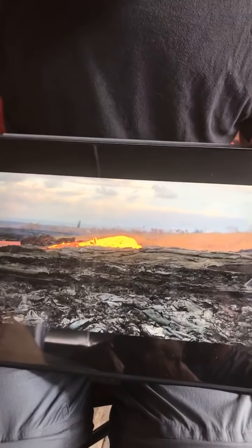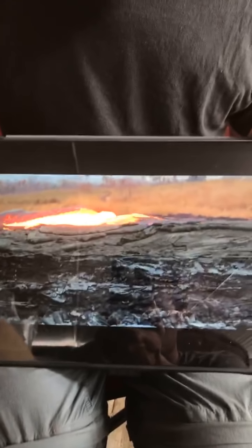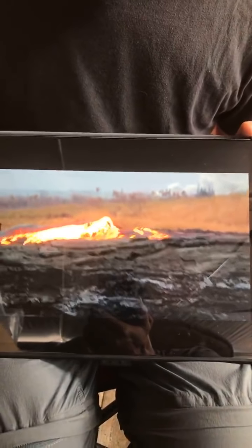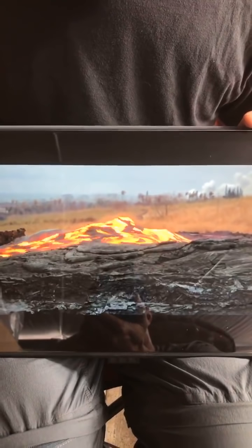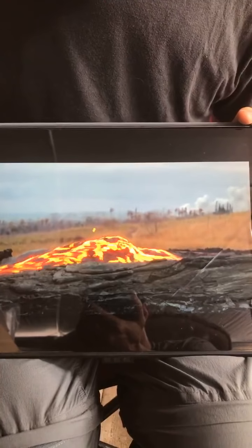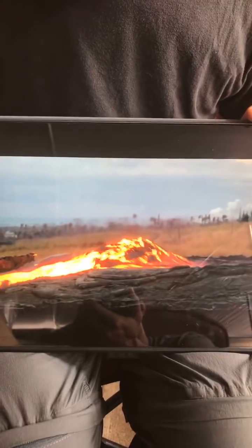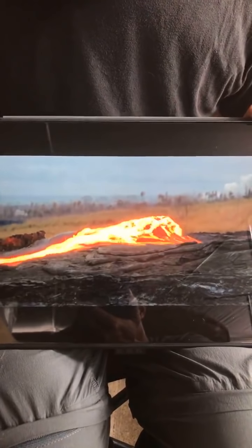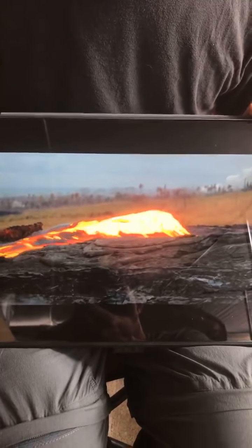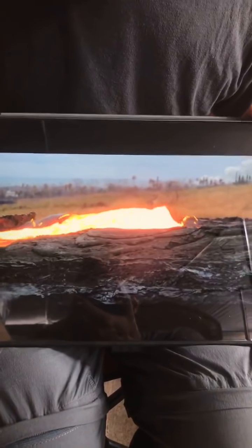So let's see which one of these is the one where we can see the barrel. I forget which one it is. Is this one? Yeah, is that it right there? There it is. So that's the first time I've seen a video quite like this from this eruption. That's really impressive.